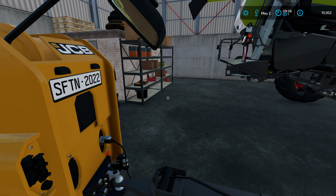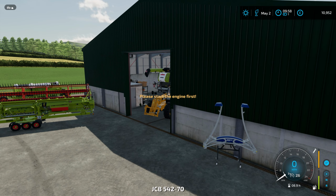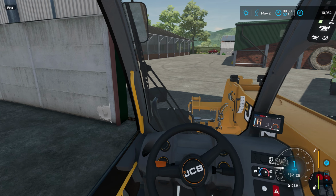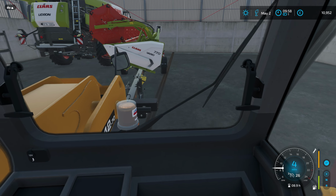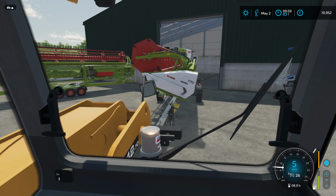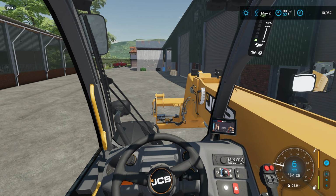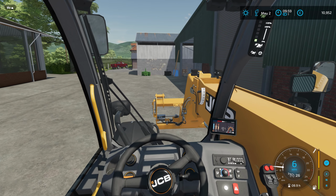So we'll just stick that on to there. Easy does it. There we go. We might actually, because we're going to just run this down to the local dealership, we'll just take it on this, I reckon. But we'll leave that about here for now.